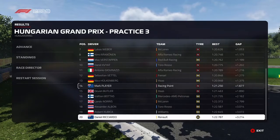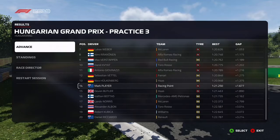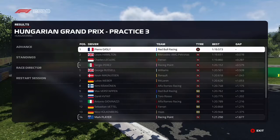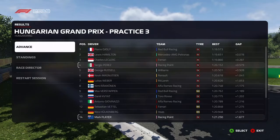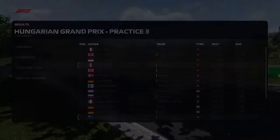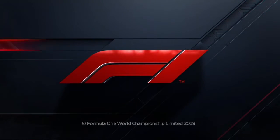But Sergio Perez is right up near the top on that list. And I set my time on the soft tyres, the fastest compound, and really I'm nowhere near him, and he's up with the top teams already. So I don't know, I'm clearly lacking a lot of pace to my teammate at this point, but let's get into qualifying and hopefully we'll find some more time.